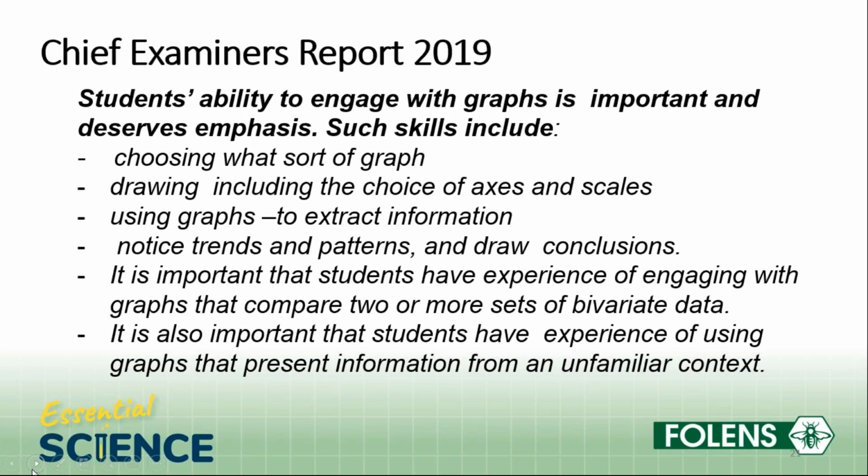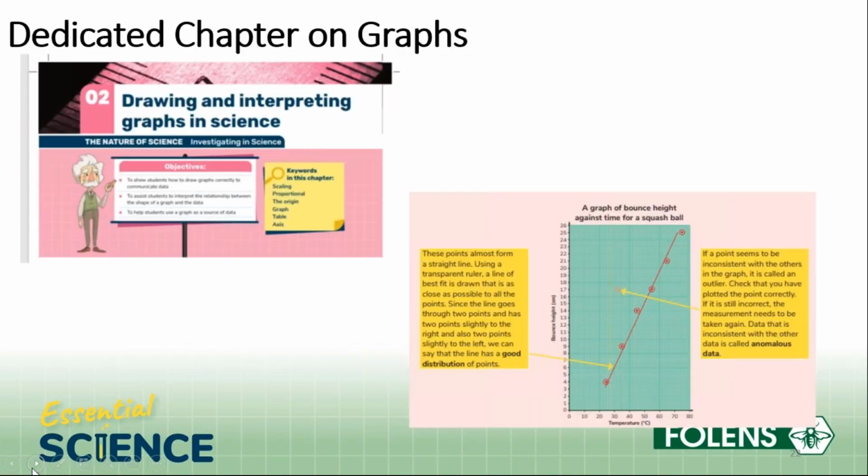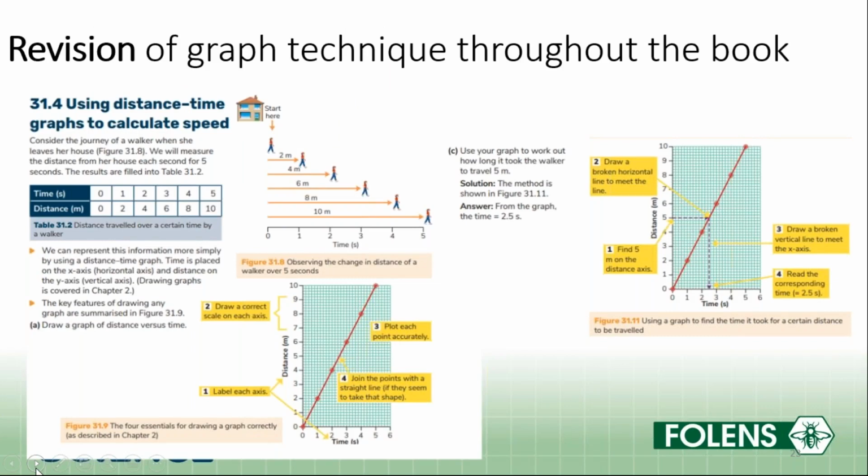Next slide, please. So to this end, in the first edition, we had a dedicated chapter on graphs, and we slightly updated it here with annotations, which keep students engaged for longer because they can see straight away on the diagram exactly what we're talking about. So for instance, here I'm talking about anomalous data, and they can see straight away what point I'm talking about. Next slide, please. So throughout the book, we revised graphical techniques.